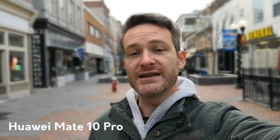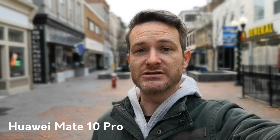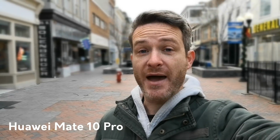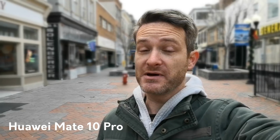One other thing that Huawei's enabled with the dual lens system on the back of the Mate 10 Pro is to use the wide aperture system while recording video as well. As you can see, my face should be in focus while the background should be blurred out. The effect isn't quite as good as what you get in photos, but it's a nice added touch.